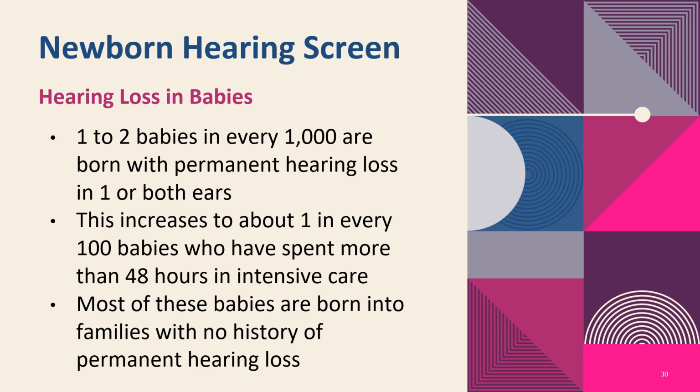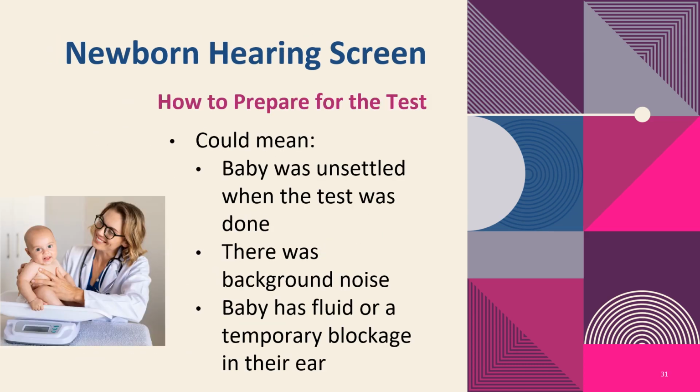The nice thing is if they're transferred or planning a hospital delivery, the hearing screen is done before they're discharged home. But if you are a community-based midwife, this is part of the screening recommendations you definitely want to follow up on, whether you're the one doing the screening or referring out for it.